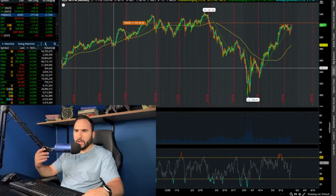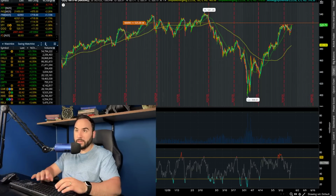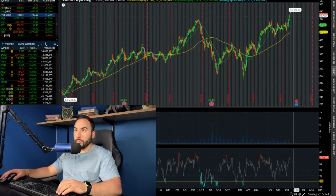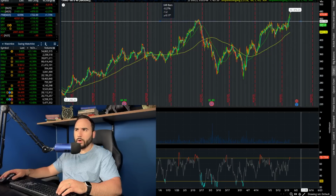What's going on with some other stocks on my watch list? We mentioned how Palantir is the best performing stock on the S&P and the NASDAQ so far this year. CrowdStrike is up there as well. I'm pretty sure we're breaking out fully on CrowdStrike. It's in the top 5 in the NASDAQ 100 year to date.